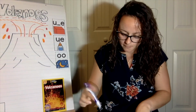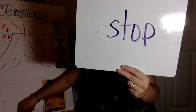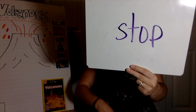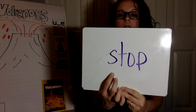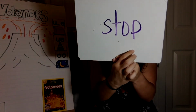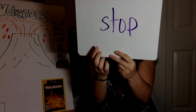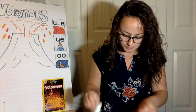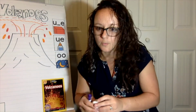And our last word for this week is stop. Good job. Stop. Stop. Excellent. Let's spell it. S-T-O-P. Good. Say those letters. Excellent. What's the word? Excellent job. It is stop. All right, so those are our 5 sight words for the week.